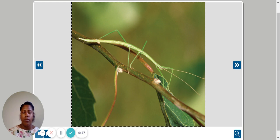Walking sticks are among the longest insects in the world. One kind of walking stick is 13 inches long. Most of the time, these insects keep still. If they move at all, they move very slowly. When a tree branch sways in the wind, the walking stick sways right along with it.